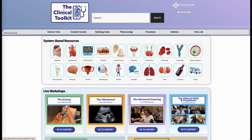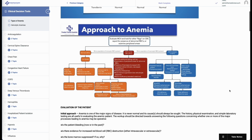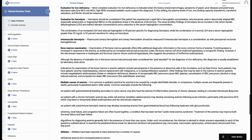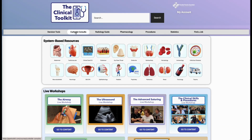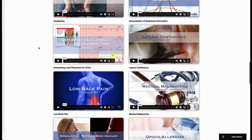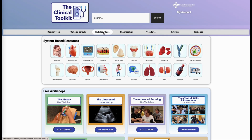Now, let me give you a quick little tour of the toolkit here. First of all, along the top, these tabs come with any course purchase. The decision tools are going to have decision trees and different charts for quick reference, and then a little bit more in-depth information if you scroll down through it. Next is the curbside consults. These are going to be quick videos on different miscellaneous topics. Then the radiology guide is really cool.